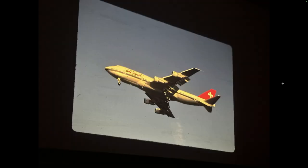And here we have a Swissair Boeing 747 landing. This is a really cool one, and it's really awesome to see the vantage point, the light, and all of the variables coming together for a really unique capture. So that's definitely wonderful to see.